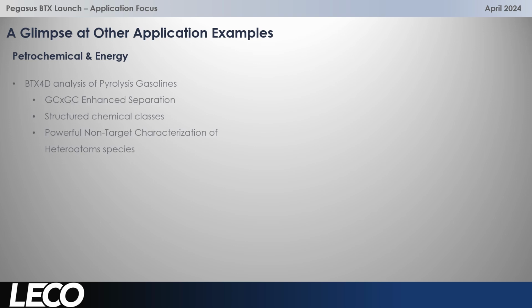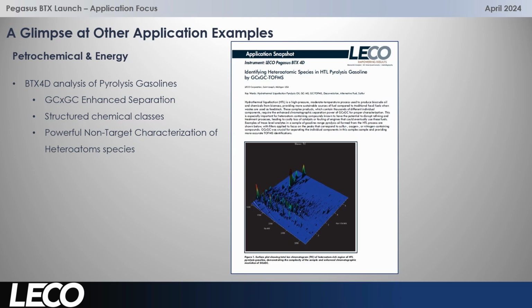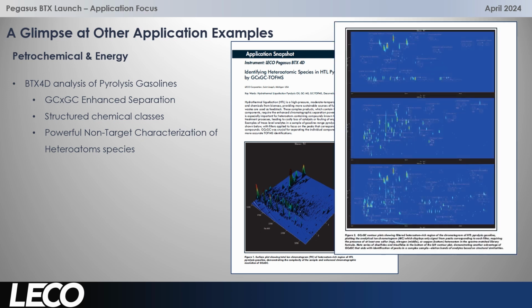And again, in petrochemical and energy, pyrolysis gasolines are also a growing area. So again, GC by GC, enhancing the separation here. So we've got the structured chemical classes and really powerful non-target characterization, and particularly in these samples, heteroatom species, and understanding those is really important. So we're able to obtain really good separation, great quality mass spectra, and then we can have higher confidence in identification.